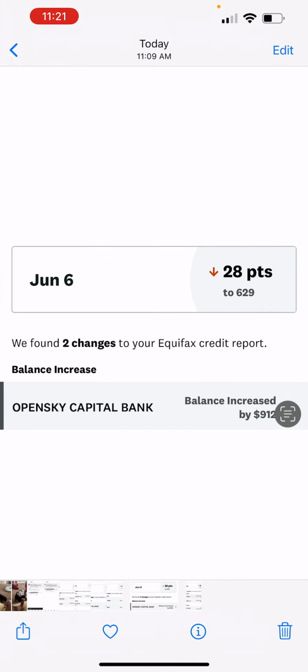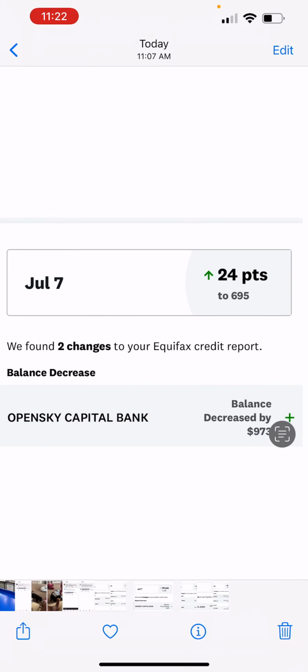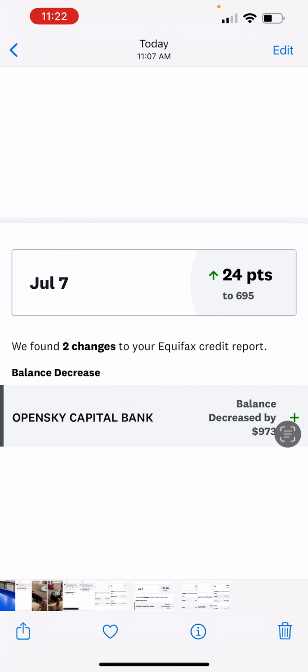And like I told you all, look how much it dropped. This is the same person. Look how much it dropped. It dropped 28 points from them using this credit card. But when they later on paid it off, it went up 24 points. And look how much they ended up paying.